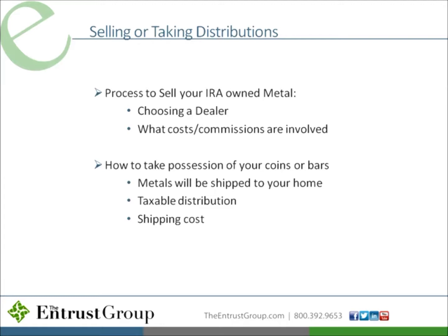A question came over: is it possible to have multiple IRAs with Entrust? Yes, you can. You can have multiple IRAs with Entrust, but you don't need to. Within the same Entrust account, you can own everything from real estate to physical metal. There's different fee options for different assets, but it's not something that you would need.